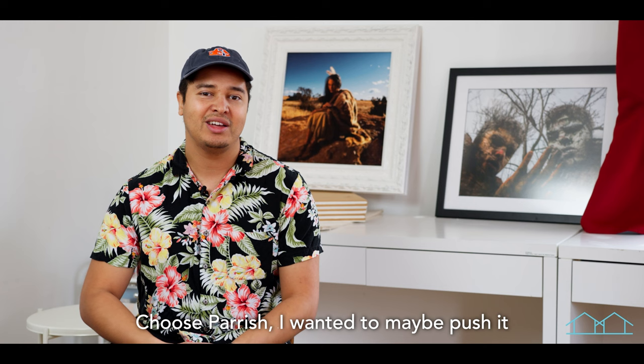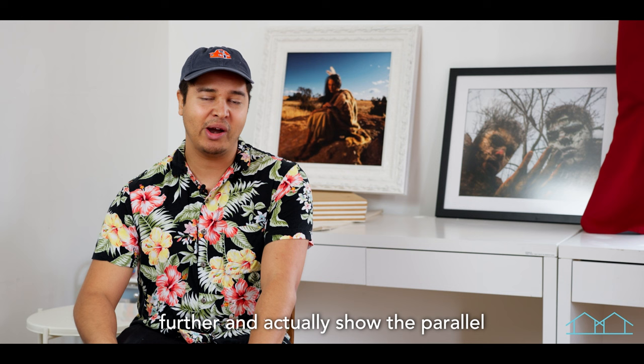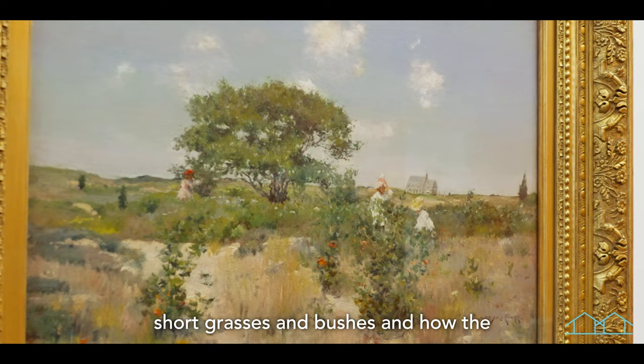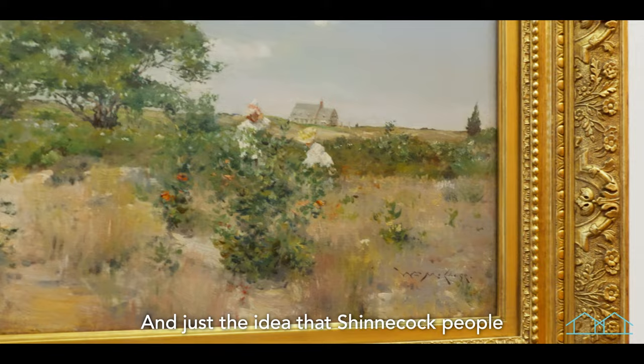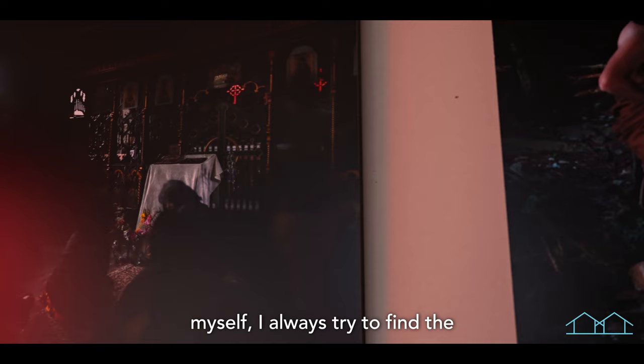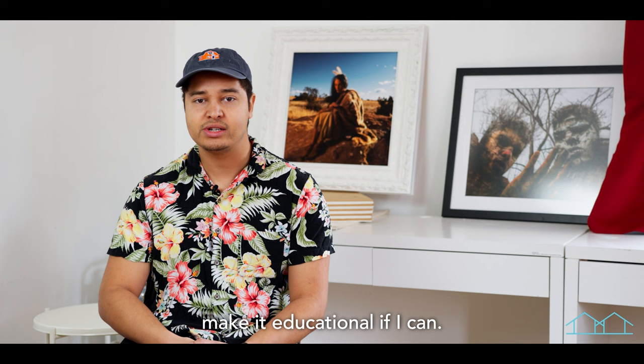And so with the piece for the Artists Choose Parrish, I wanted to push it further and actually show the parallel between the 19th century and how the Shinnecock Hills once looked with its short grasses and bushes, and how the William Merritt Chase paintings appear as well. And just the idea that Shinnecock people were there and were witnesses to this desecration, and we still remember the injustice. And so as an artist and photographer myself, I always try to find the practicality in art and always try to make it educational if I can.